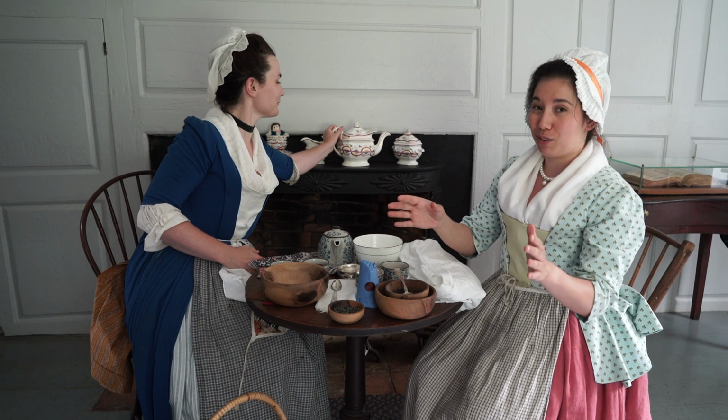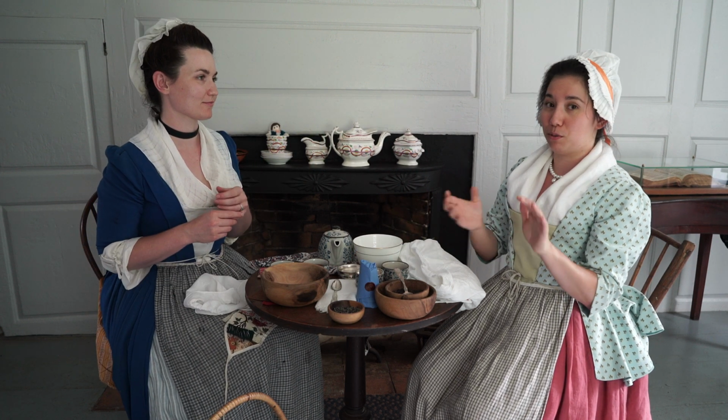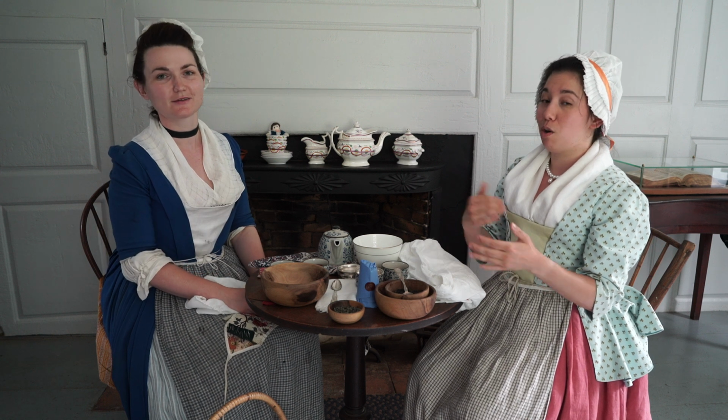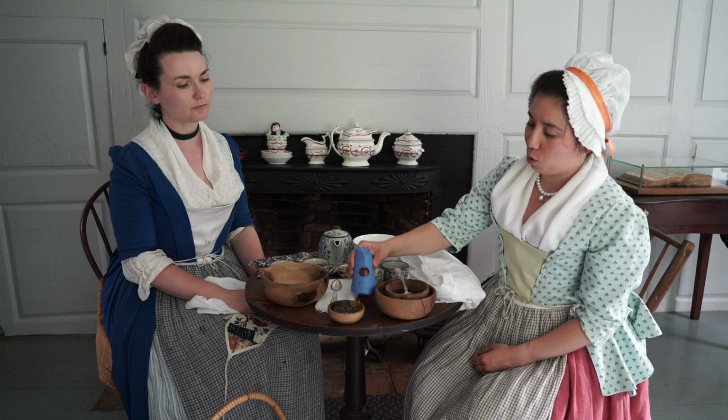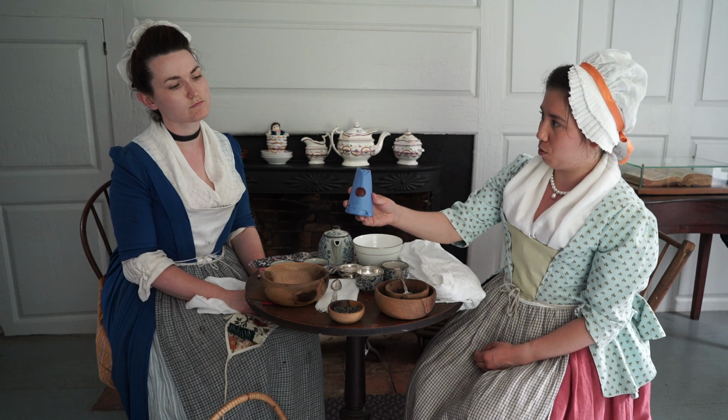And sweetened tea was very popular in New England. I don't think anyone really drank tea without either brown sugar, molasses, or refined white sugar. You could always find sugar in a cone like this. Typically the white sugar would be in the cone, correct?